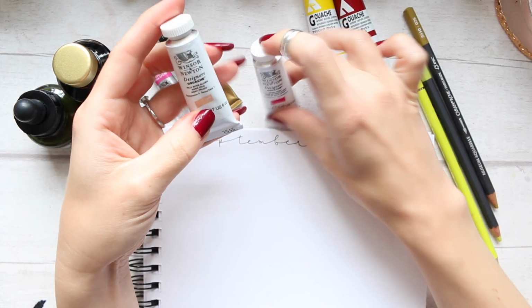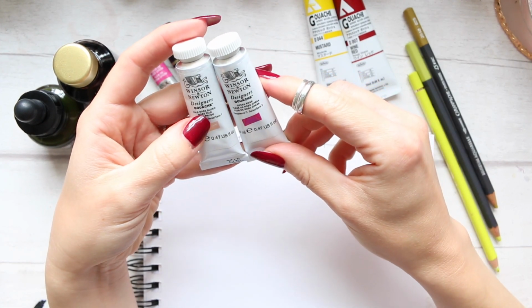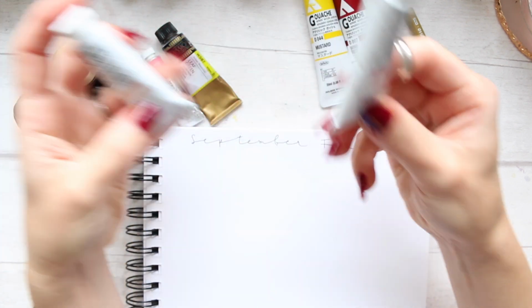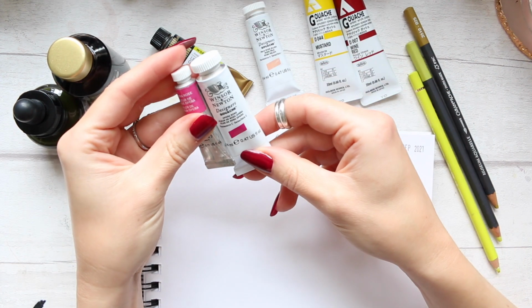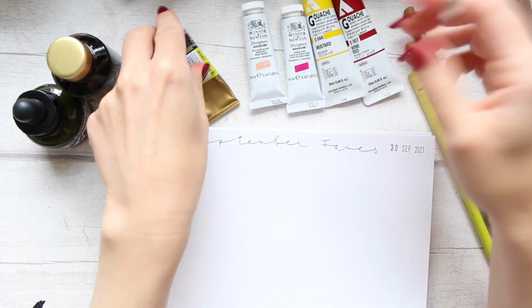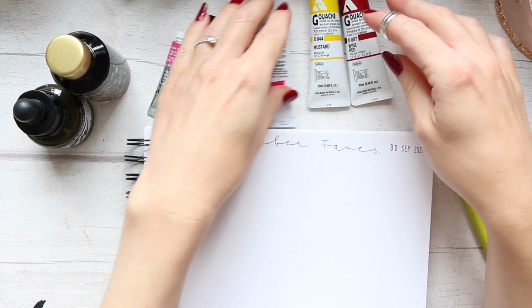Then we have two gouache paints, so Winsor Newton Designer Gouache in Pale Rose Blush and Opera Rose. So again, you'll see a difference of the watercolor versus a gouache, so that's quite a neat little effect that you can get from different mediums of the same color.